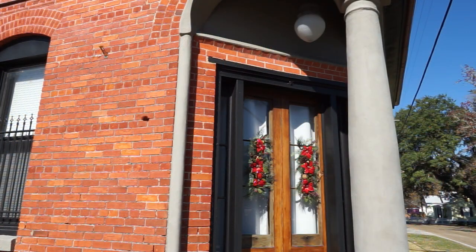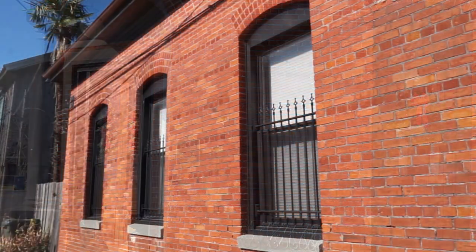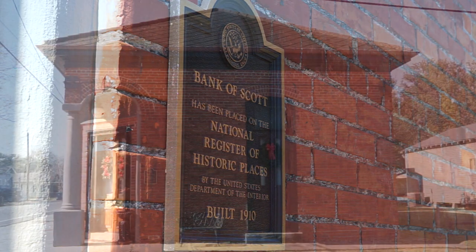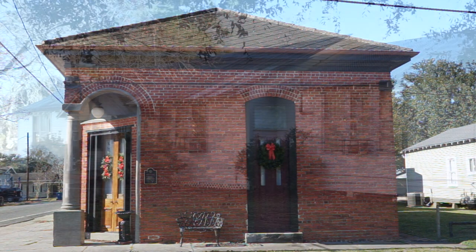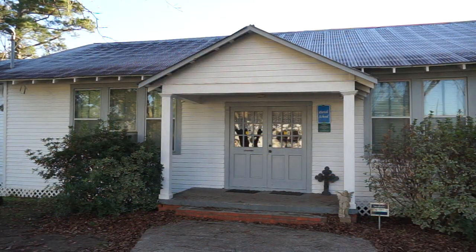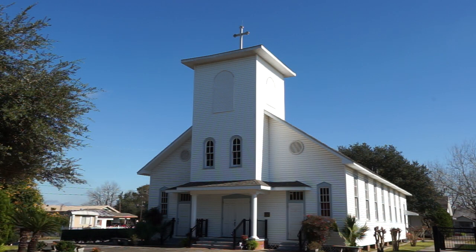In Scott, there's the Bank of Scott building, recently added to the registry in 2016. It's a one-story building on St. Mary Street, built in 1910. It was used as a bank until the Great Depression. In Carencro, Our Lady of the Assumption School was originally a one-room school in the 1930s. It's located on North Michaud Street behind the church.